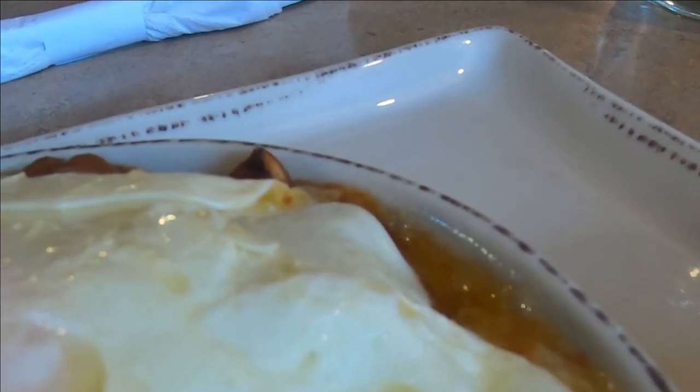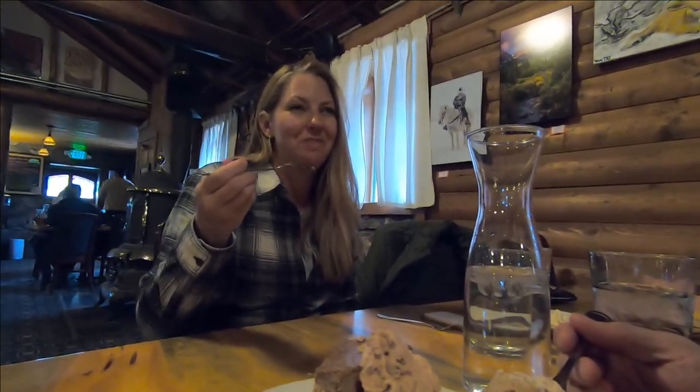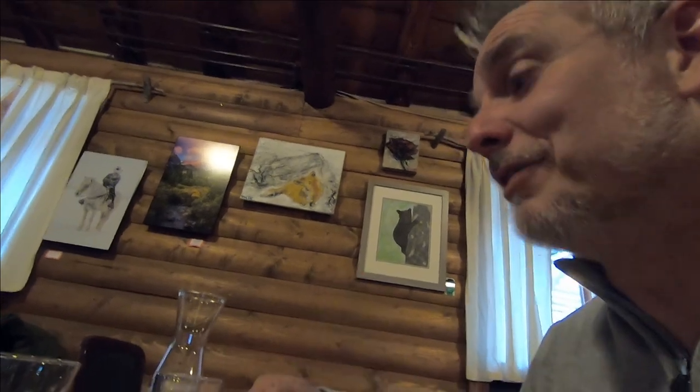Look at that. That is the Colorado burrito. Is it really good? Yeah. Wow. It's really good. That's outstanding. But they end it with a high note with this dessert.